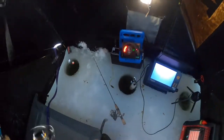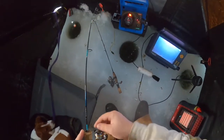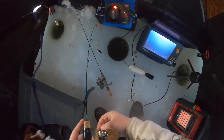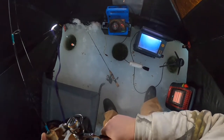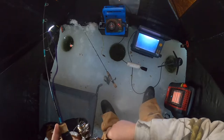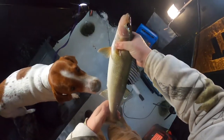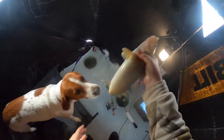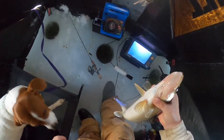This feels like a good fish. All right. That is the first legal walleye I've ever caught in my life through the ice on Van Etten. And as you've seen, I lost him right in the hole. Holy cow. Landed on my bad hand.